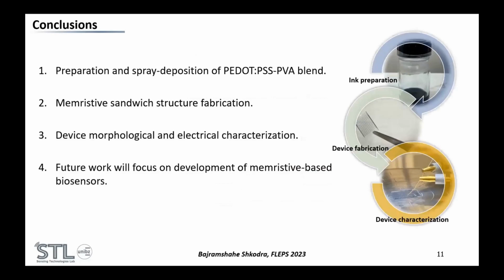To conclude my presentation, we have presented the preparation and deposition of the blend of PSS and PDA polymers. Then we used this polymer blend to fabricate resistive switching structure memristor devices. And finally, we characterized these devices in terms of morphology and electrical characterization. This approach presents an easy and low expense approach for realization of memristor-based devices in the future.